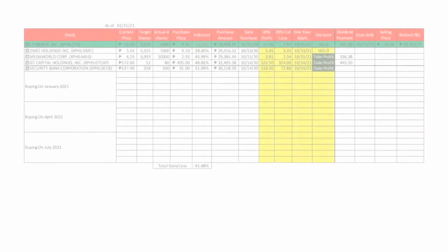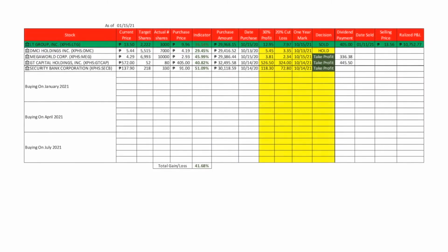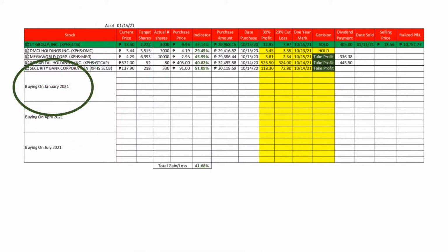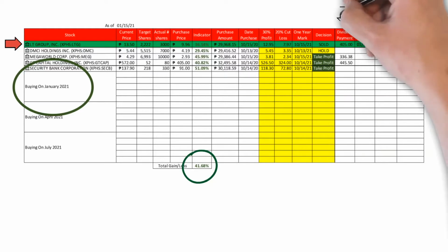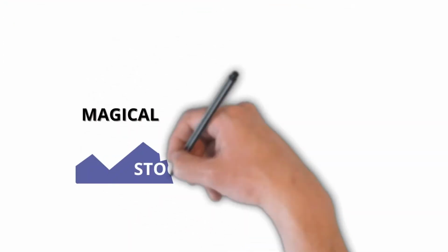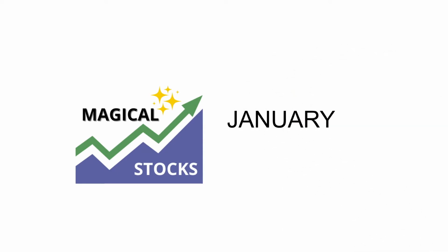It is mid-January 2021 and it is our scheduled buying of the second set of Magical Stocks as indicated in our worksheet. Our first set of Magical Stocks is gaining 41.68% with LTG sold last week with a realized gain of 10,752.77 pesos. We added a column dividend payment to add it to our P&L. In this video, we will show you the screening we did for this month's buying.